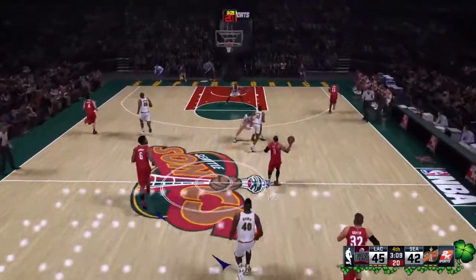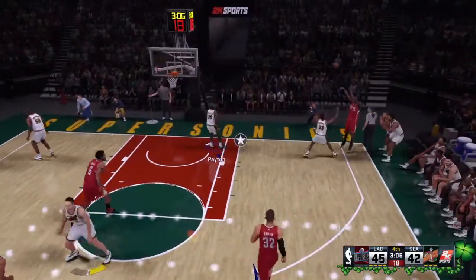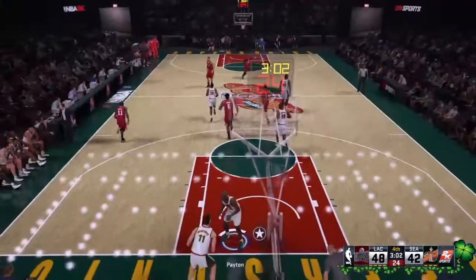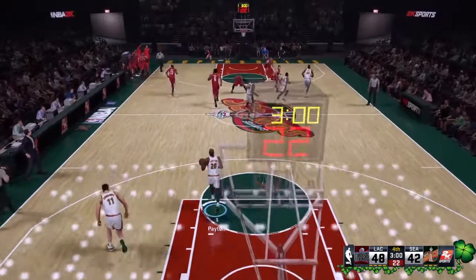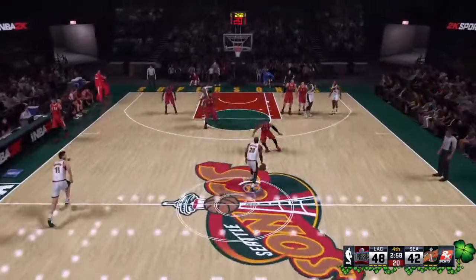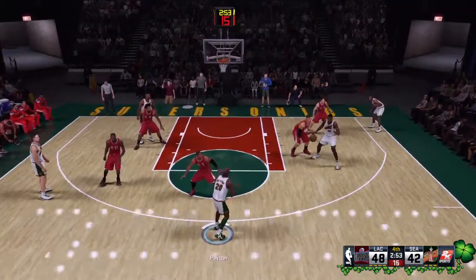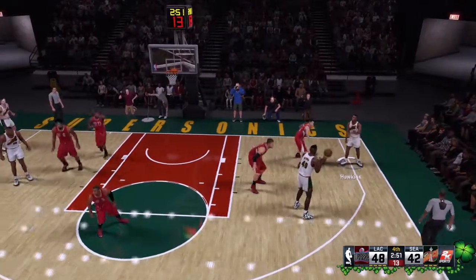Here's Los Angeles now. They've got an 8-0 run. Crawford outside, and a great assist by Paul as that one goes in. Paul's got 6 assists now in the game. Paul against Payton. He kicks it to Kemp. Hawkins passes to Kemp.